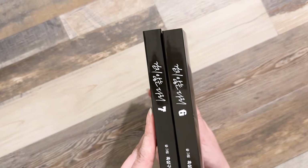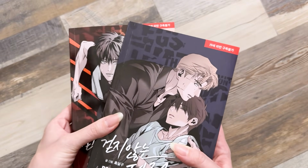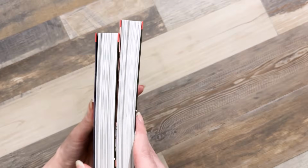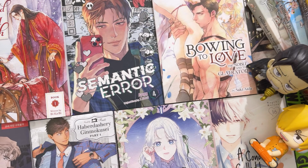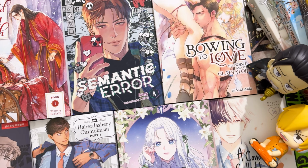But really hoping that we'll get this one in English, and for now just collecting the Korean release so that I can get all the extras and have it in book form on my shelves. But this is everything, a lot of new, exciting things that I'm super happy to have in my collection now.